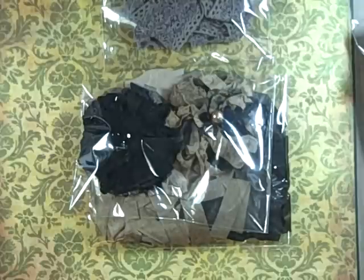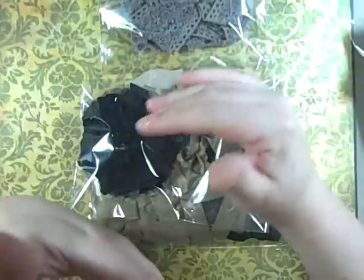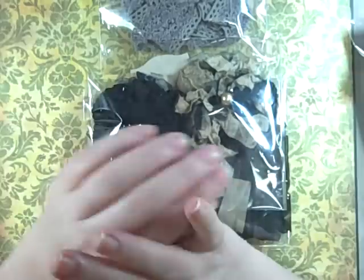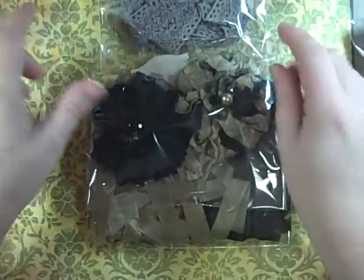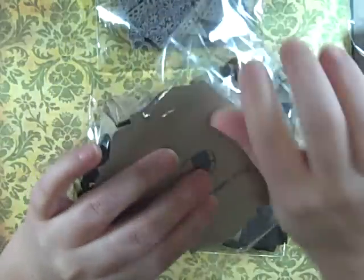First is a package from Rina, who is Scrapstress, and this package blew me away. It is so cool because what I had done was initiate an image swap with her, and of course she sent way more than images, and this was just an awesome package.